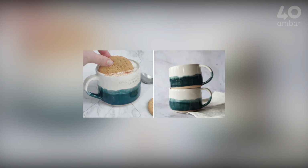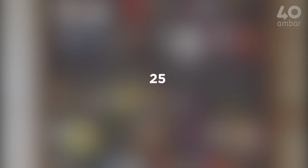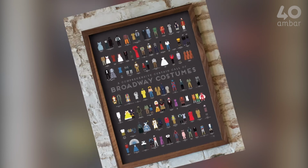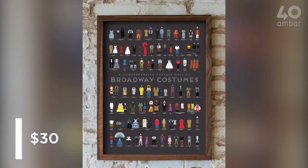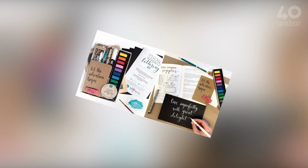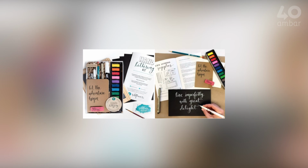$25.71 plus. 25. An art print highlighting Broadway costumes throughout the years, from that of Cats to Jersey Boys. This gift is for the friend who uses their Spotify account to stream the Wicked soundtrack in its entirety. $30. 26. A hand lettering kit for anyone looking to improve their penmanship, transform their DIY projects into something worth gramming. This kit provides easy-to-follow instructions to turn their doodles and scribbles into a work of legible art.